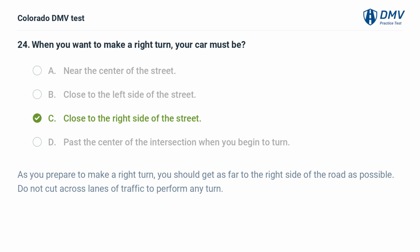As you prepare to make a right turn, you should get as far to the right side of the road as possible. Do not cut across lanes of traffic to perform any turn.